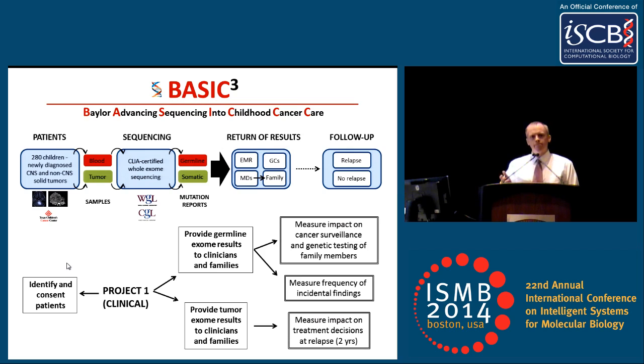So there are many clinical and research questions that we're trying to answer here. The first are related to simply the clinical questions of what we see in these types of data. How often can we find even theoretically clinically relevant findings? On the tumor side, obviously we give these tumor results back to the oncologists and families. Then in a variety of ways, including observing what decisions get made for the patients, surveying the oncologists, and assessing for ourselves what we think the utility of the data should be, we try to get some idea of what we're finding in those tumor exomes.